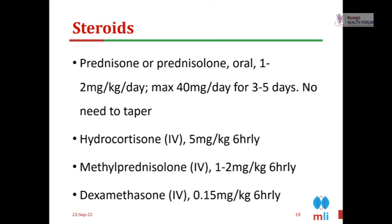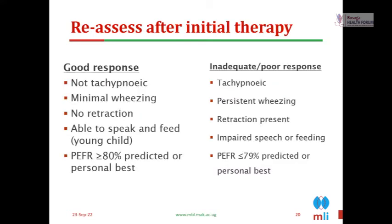But for children, if a child, for example, is weighing 30 kilograms and you want to give 2 milligrams per kilogram, you will not go up to 60 milligrams. The maximum you can ever give a child is 40 milligrams per day, like I mentioned, for 3 to 5 days. And once you do this, there is no need for tapering it down. If you choose to give hydrocortisone for one reason or the other, the prednisone may not be available, and the only thing you have is hydrocortisone, you've got IV access, you give it 5 milligrams every 6 hours. But I would quickly recommend that you change to the oral route as soon as you're able to get the oral medication. Other options are methylprednisolone, not commonly used. We can also use IV dexamethasone in those doses, which you can find out later.